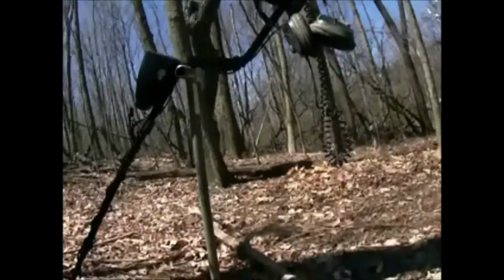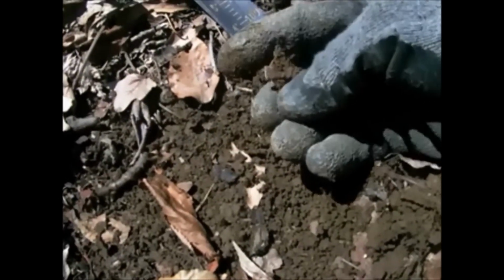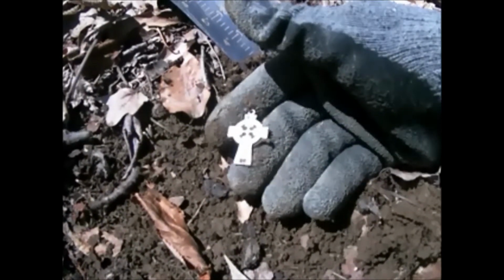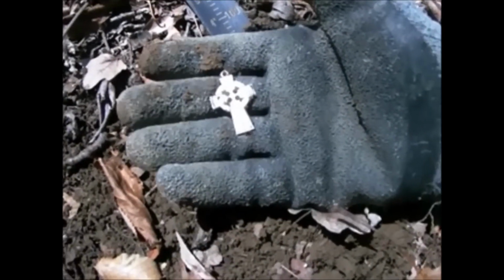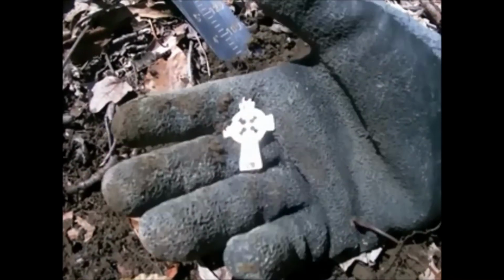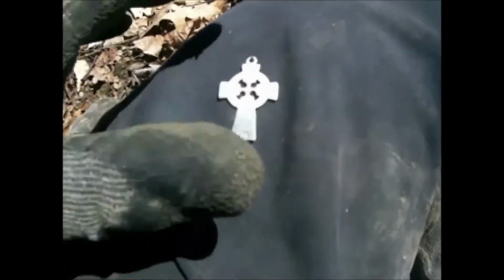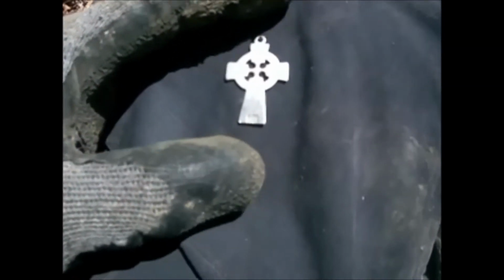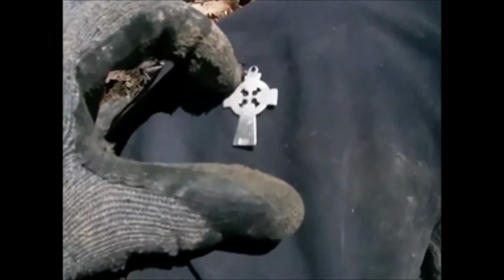I thought it was another Lincoln penny, and I popped out of the hole. It wasn't very deep. It was ringing up 80, and it looks like, I don't know, aluminum cross maybe. Yeah, there we go. Maybe it's silver. Let me take a look at it real quick, and I'll be right back. Brushed it off, and right down here at the bottom, it's got a 1, and then beside it, it says sterling. So yeah, silver. Yay for me. Pretty cool.